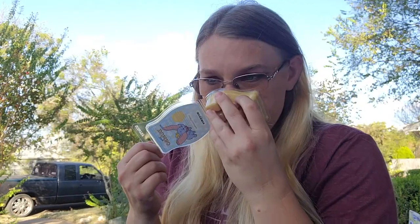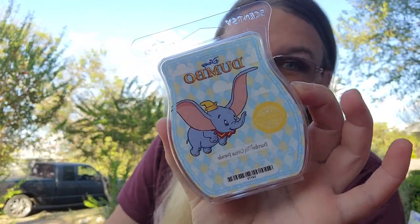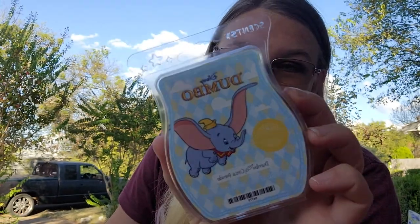Okay, so this one, guys, I love this one, and if you know me, you know I love this one. It's kind of like a mustardy yellowish color, and it smells really good. I love to mix this one with Squeeze the Day, guys, and the reason why I don't have Squeeze the Day in my club is because that's in the calendar catalog right now. If that ever does get discontinued, you know that would be in my club too. But this is the Dumbo Circus Pride. This one smells really, really amazing.